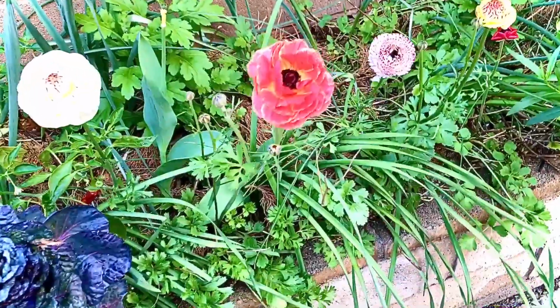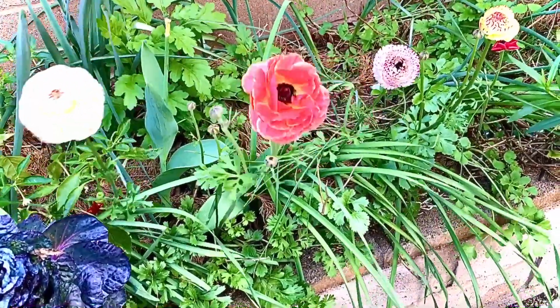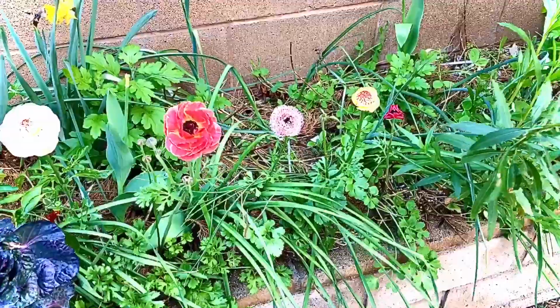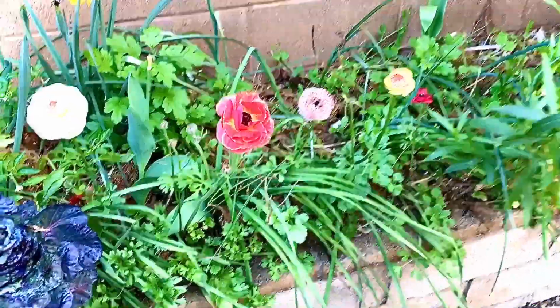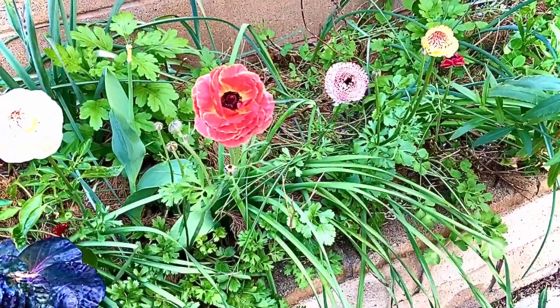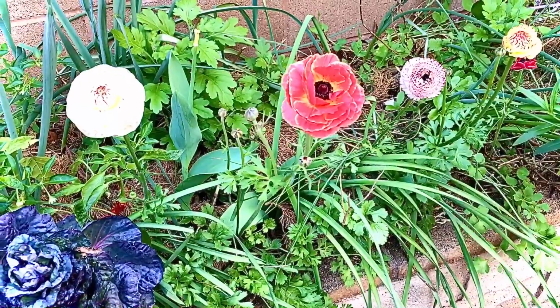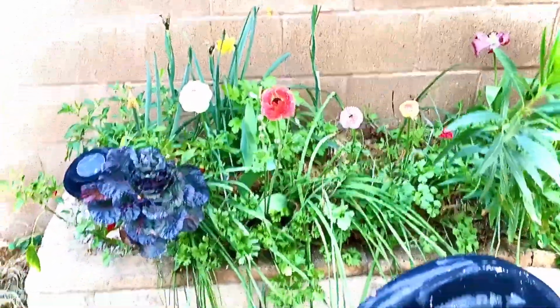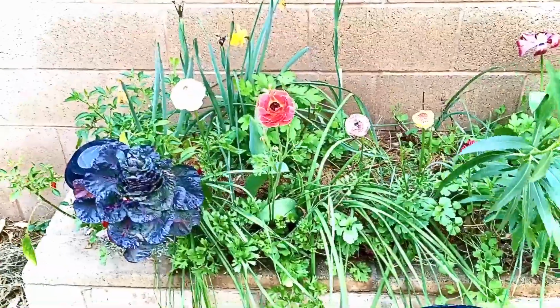If you look at all those buds, I'm not cutting these, so that's a ton of buds from this one right here. Looks like it has 1, 2, looks like it's got 5 flowers, and then there's other buds on that one coming up and some more on that one. So if you're getting ranunculus for your garden, it's a good show.